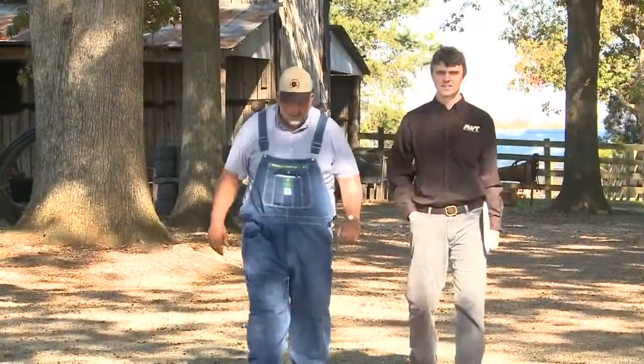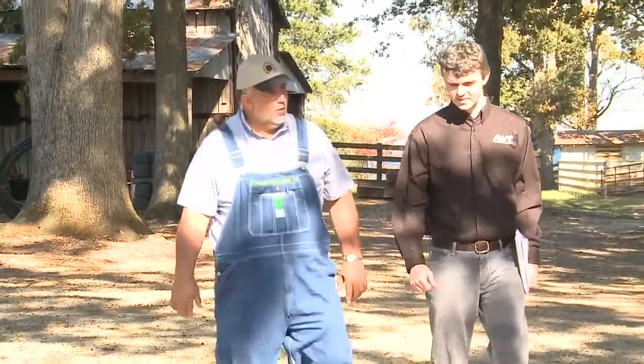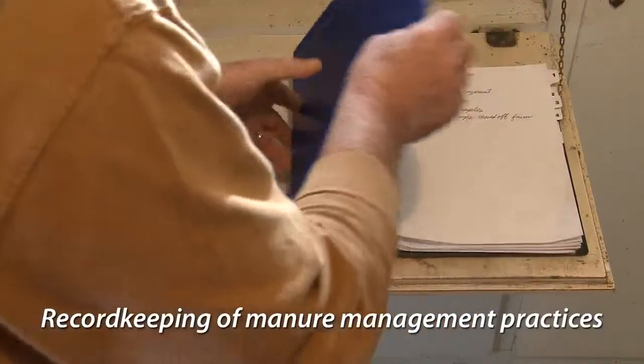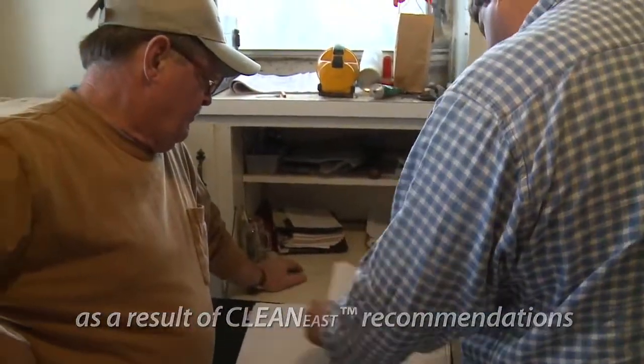Once they were accepted into the program, they'd be assigned a technical assistance professional who is experienced in doing the environmental assessments and the nutrient management plan development. So that technical assistance professional would contact them, set up an appointment to come out and visit the farm, look at their records, what they were currently doing, the fields that they're using for land application, the number of animals, just the whole farm layout.